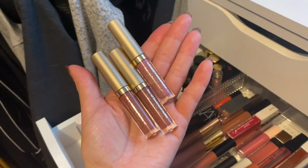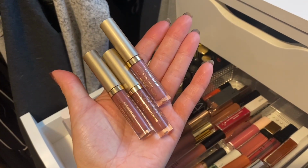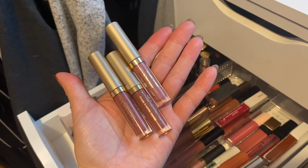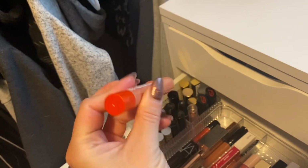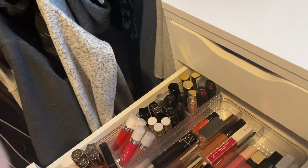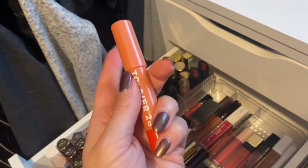Let's take this time to use them either one last time or see if they're still good. Let's just pull them out and use them and see what's what. And for a hydrating lip option, I'm going to pull this one from Tower 28. This is the Tinted Lip Balm in Mix. I might have had this in last go around, but I do really like this.